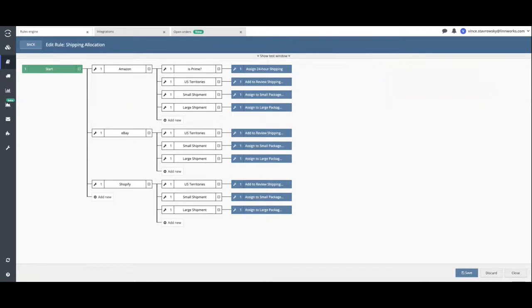You would be able to build your own decision trees and set up your own automations here, either with or without the help of Linnworks, coming in and showing you testing and giving you a guided tour of this, if you will. But essentially, the order is downloaded from your channel and it hits this start block. Then the order is queried by the Linnworks system to decide what to do with it. In this case, the system is asking the order, where did you come from? Did you come from Amazon, eBay, or Shopify?